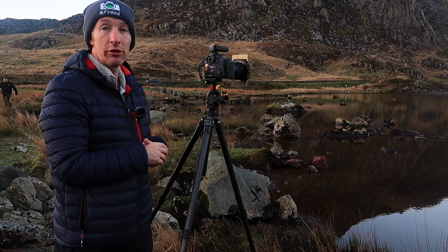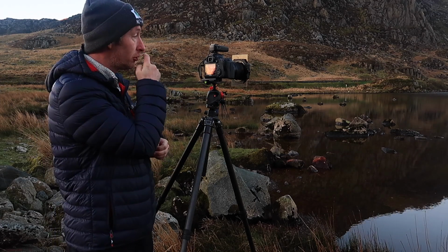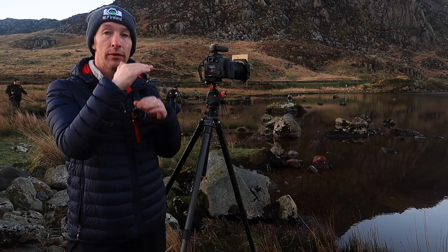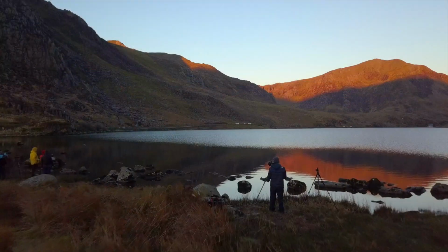So as the light continues here, I'll just continue to get my shots, and again I'll check back in once the light has fully come down onto the mountains themselves.